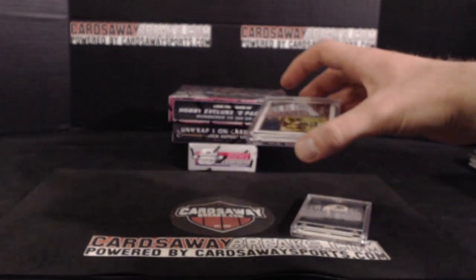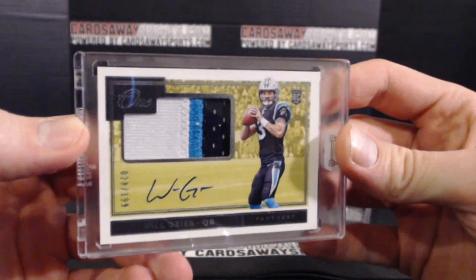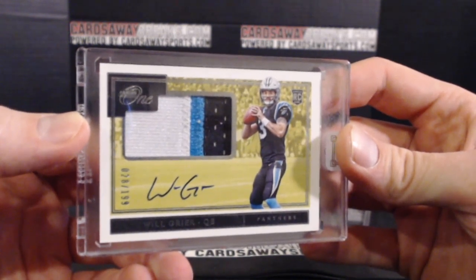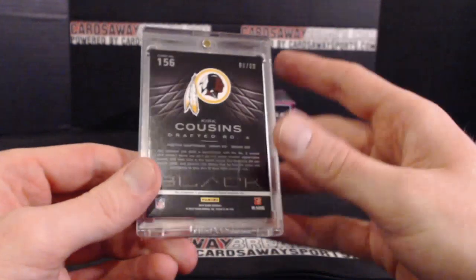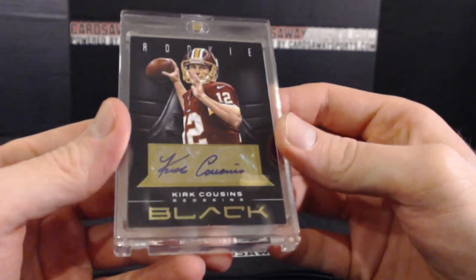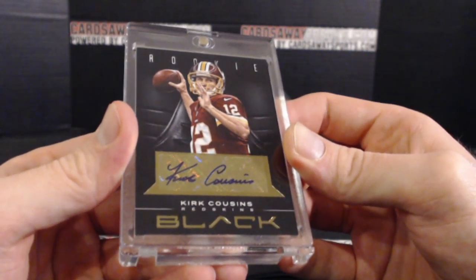Next up, QB for the Panthers. Bam. Three color rookie patch on card number 199. Will Grier, Carolina. Going to Dan E. And last but not least for the Skins out of Panini Black, number 299, Kirk Cousins. Bam. That is a rookie auto. Kirk Cousins for the Skins, Washington. Going to David F.